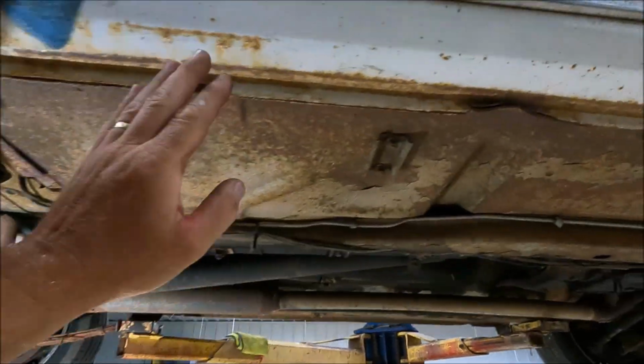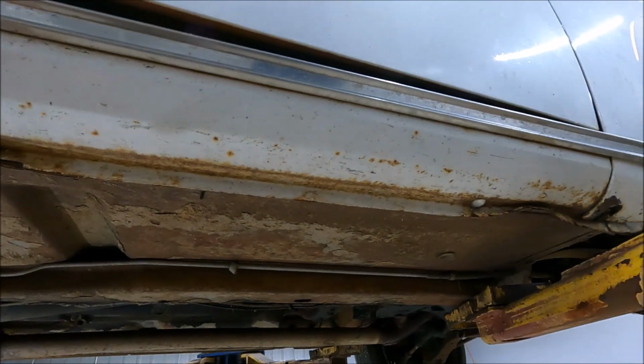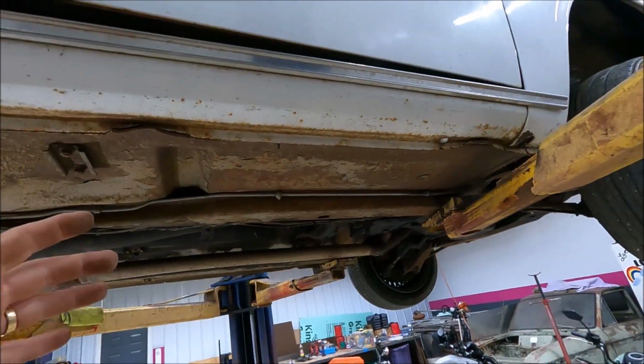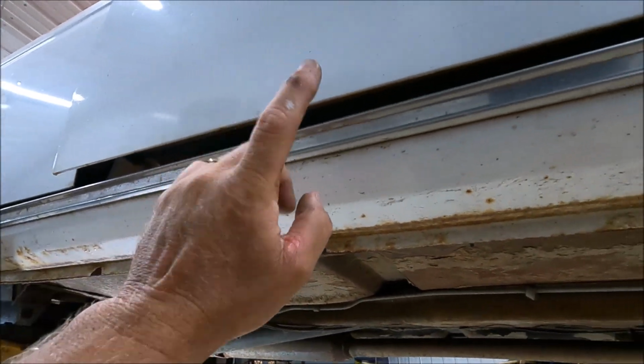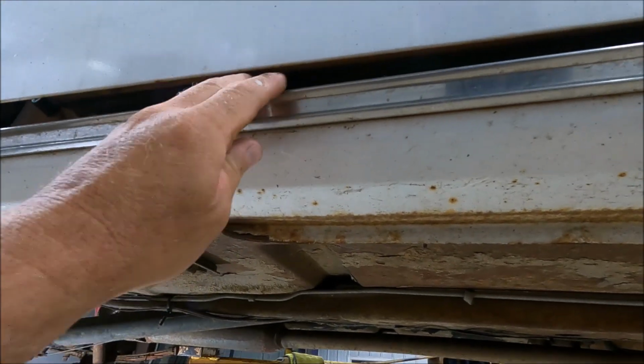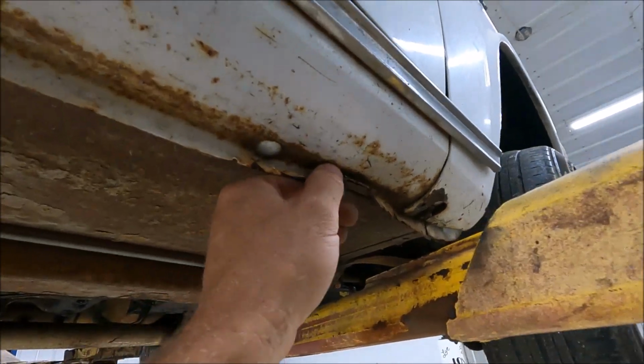And the rockers, I don't know the extent of the damage to the rockers. We're just gonna have to take a pecking hammer and see what we have. And it's not a big deal. If we have to, I can replace this whole rocker. And because of this trim, what would be cool is I could put my seam right underneath that trim. So hey now, things are looking up.